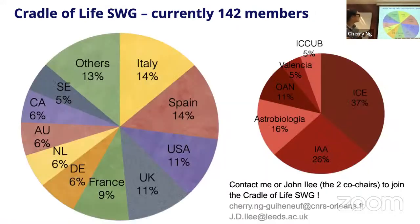Within Cradle of Life, there are currently 142 members. I made a chart of the distribution of the people by country, and we see that it is quite even. It's nice, and there's no dominant country, and Spain is now jointly as large a representation as the Italian. Now, if we look at the Spanish people that are in Cradle of Life, we'll see that most people indeed come from here. So I'm definitely in the right place. The IAA also has a strong contribution, and we see also people from Madrid and Valencia.